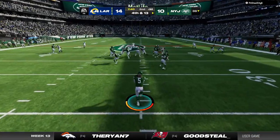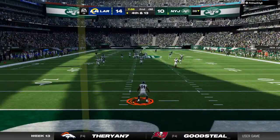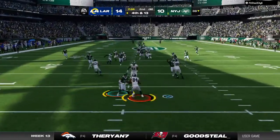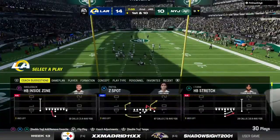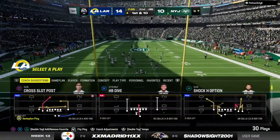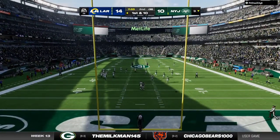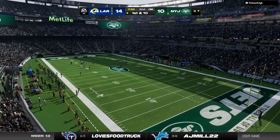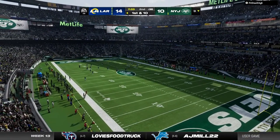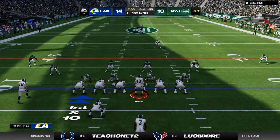Jamal Agnew is deep to return it. And he'll get this away into the icy winter air. That's going to go in the books as a 55-yard punt. Well done. And the Rams will be backed up deep to begin the drive as they take over 1st and 10. Ready, set. The Los Angeles offense set to begin their next drive.